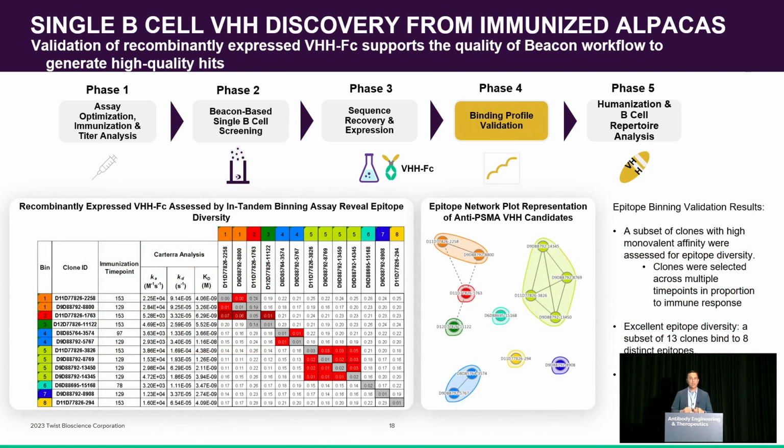And then we also did an epitope binding analysis where we looked at how many different bins the different VHHs bound to. And we were actually really surprised and pleased to see that we had lots of different bins coming from our VHH campaign against PSMA.